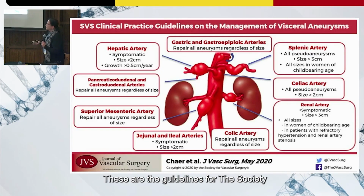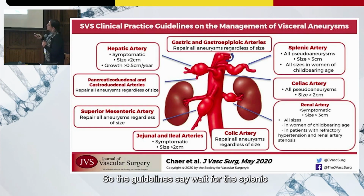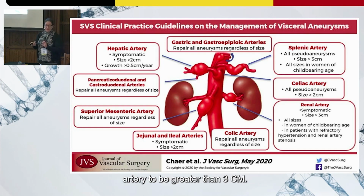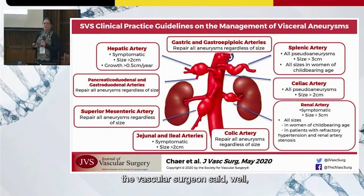These are the guidelines for the Society of Vascular Surgery for all the aneurysms, and this is relevant to anchor the discussion about how we're going to approach splenic arteriopathy. So the guidelines say wait for the splenic artery to be greater than 3 centimeters if it is a true aneurysm. I think that's too large for people with vascular EDS. So in the paper, we made the argument to say around 1.5 centimeters seems to be a reasonable size. Obviously, we don't want to embolize all splenic arteries because that was another question the vascular surgeon said, well, should we just embolize them? And what we found is that the risk-benefit does not justify it in a normal size artery. But certainly if they're growing over time, that is something to consider.